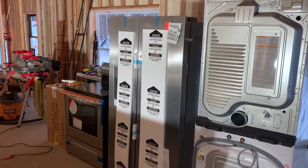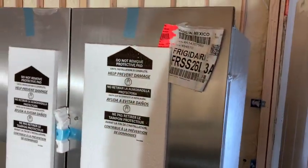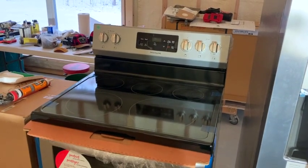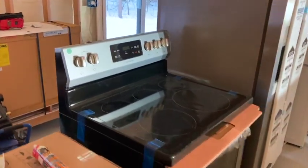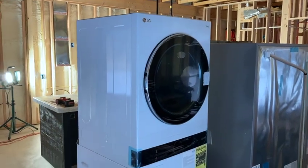So, we got appliances delivered yesterday. We got a fridge, which I haven't opened up yet. Fridge that we picked out at the store, but it looks pretty nice. I don't even know what kind it is. I'm not sure what my wife picked out. Frigidaire though, stainless steel. And then we got the electric flat top. We had a flat top years ago, like 25 years ago, and my wife loved that oven so much. So we picked out a Frigidaire flat top electric range, and then in this big box we have the microwave that matches. And then over here, since we're short on space, we went with a stackable washer and dryer, and this is also electric.